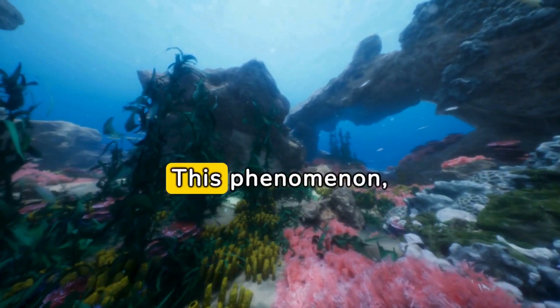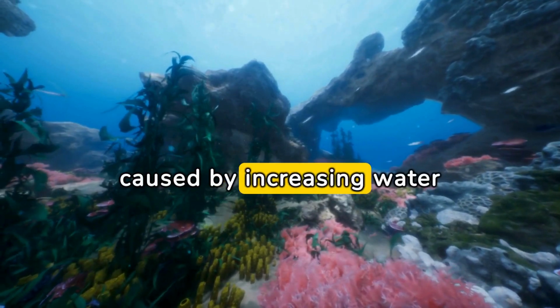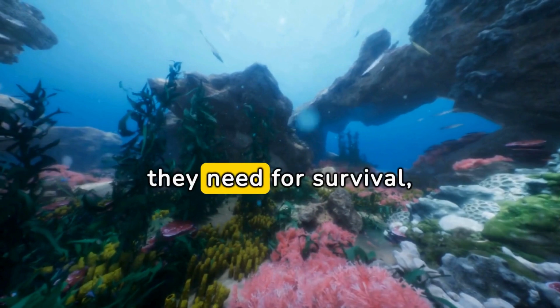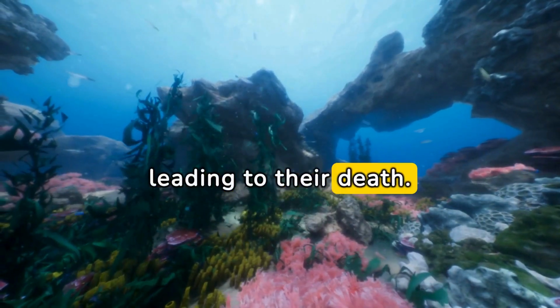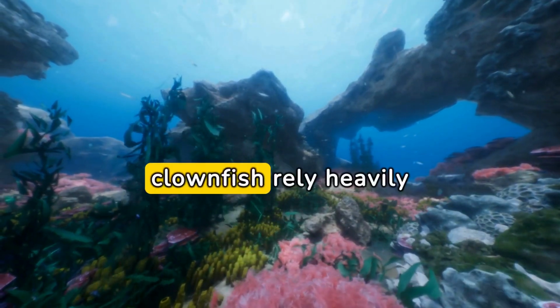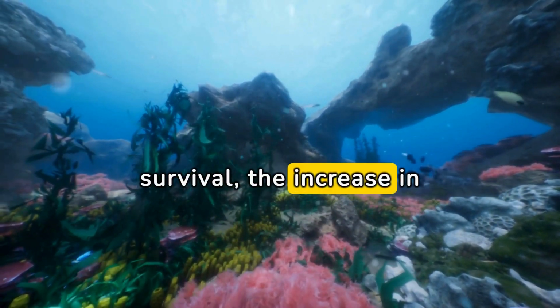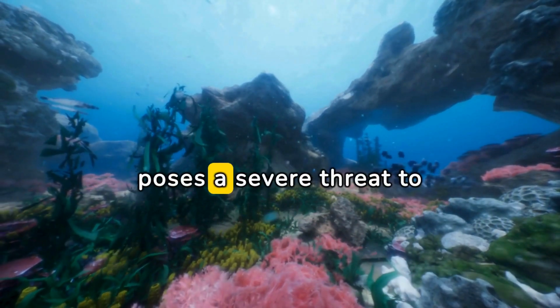Coral bleaching is another critical issue that affects the clownfish population. This phenomenon, caused by increasing water temperatures, makes corals eject the algae they need for survival, leading to their death. As clownfish rely heavily on corals for their survival, the increase in coral bleaching events poses a severe threat to their populations.